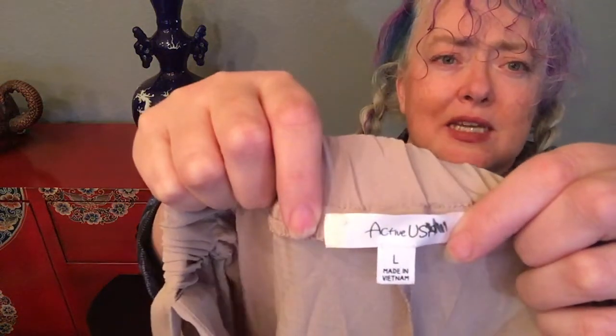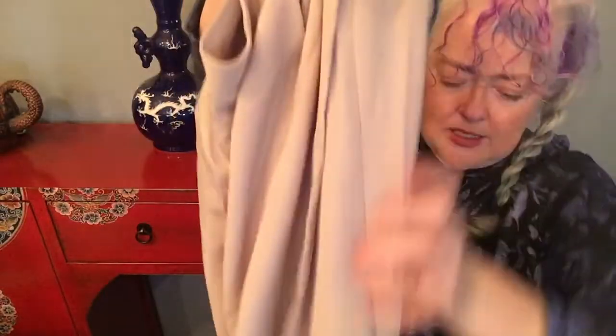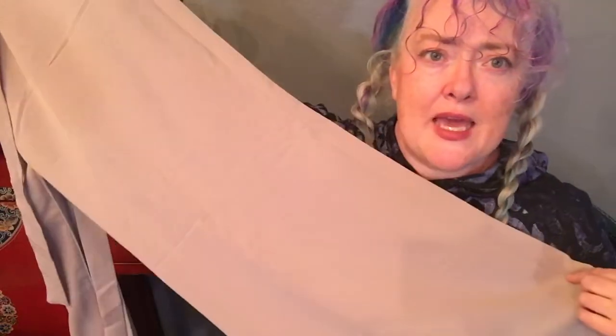So this is Active USA. I thought these might be something to send, size large, but they weren't great. But they are these high-waisted, super flowy tan pants.